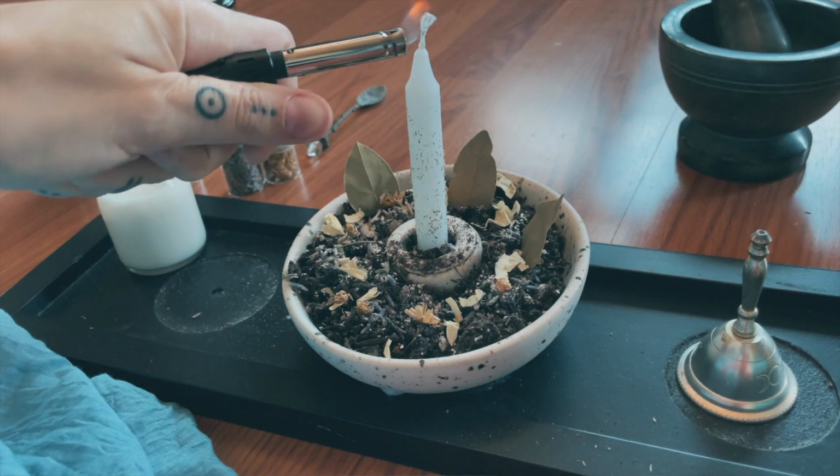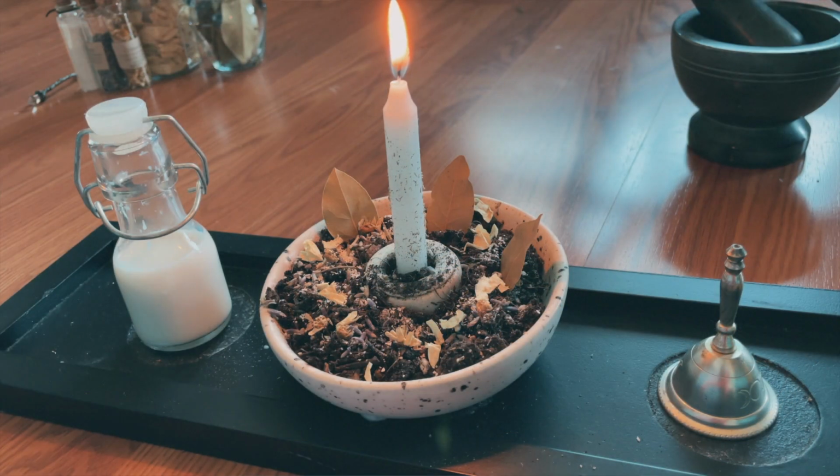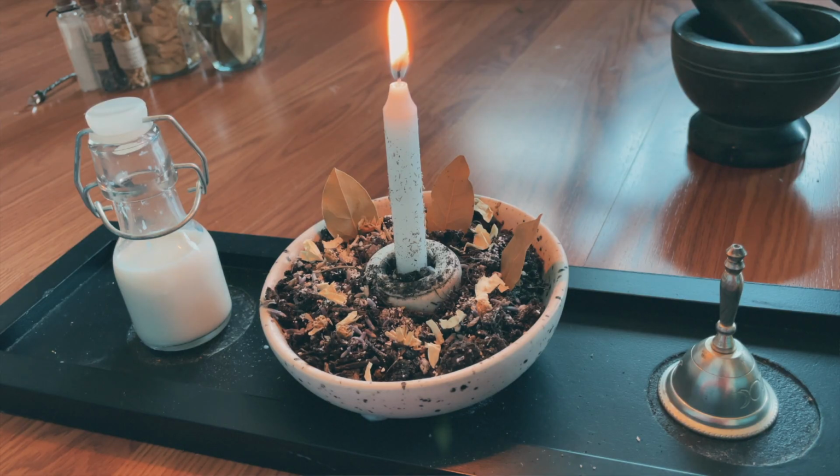I like to focus on how grateful I am for the coming growth, for the opportunities for future growth, for the hope that will grow with the light season, for the things that I've already grown that I am thankful that I have. You can sit with this candle and focus on the intention, the energy that you would like to grow, or you can just have it burning however long it burns for, either that day, or you can do it over the course of a couple of days.